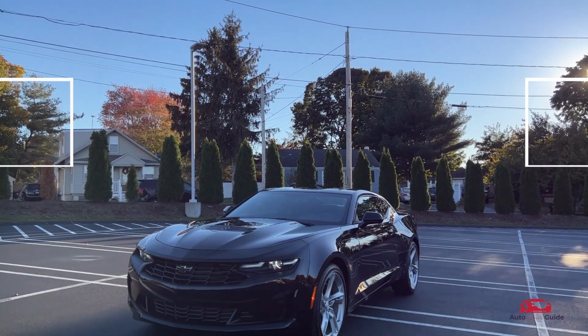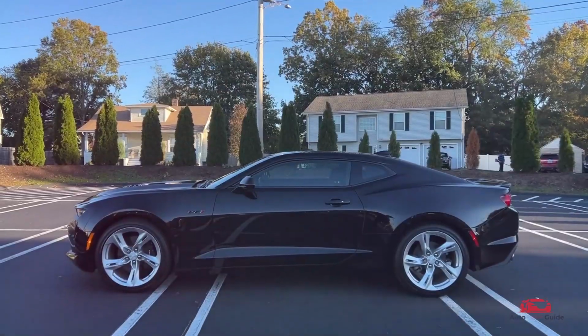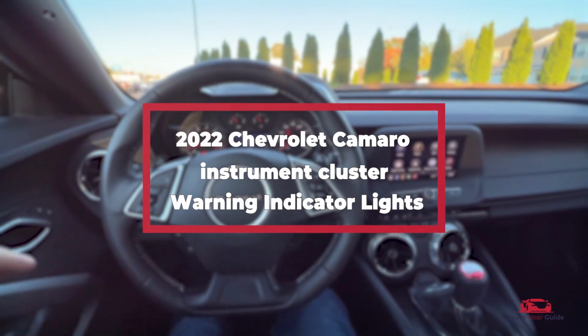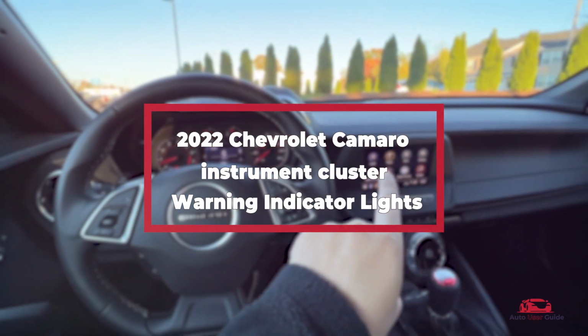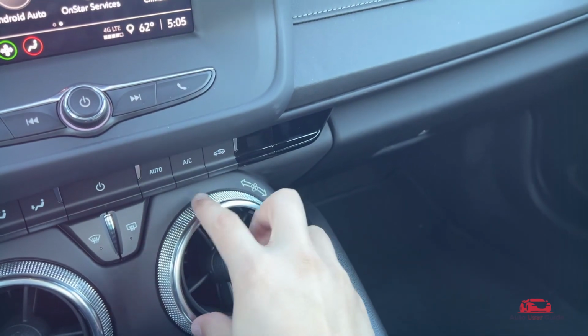What are the different dashboard warning and indicator lights in the 2022 Chevrolet Camaro? And what do they signify about the vehicle's performance and safety? How can drivers interpret these lights to detect potential issues or required maintenance?